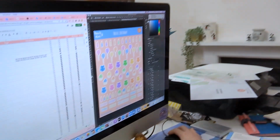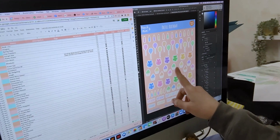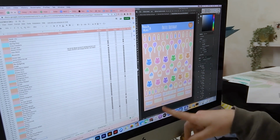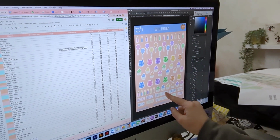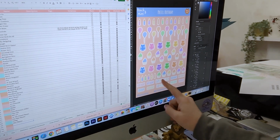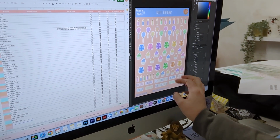It is Tuesday today. I am just making up some new planner stickers. I designed some of these, I've had them sketched out for ages, but at the minute I'm just doing a pastel birthday one. There's some balloons, presents, cupcakes, candles, and then I've put two happy birthday ones in all the colours, and then I've done a couple of birthday and a couple of hooray.